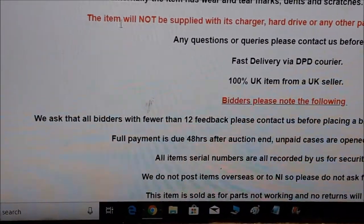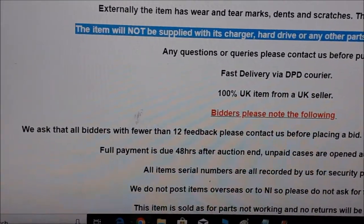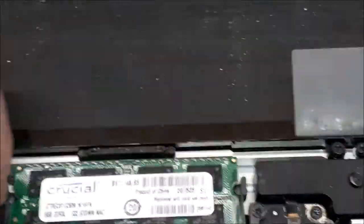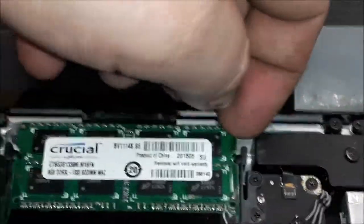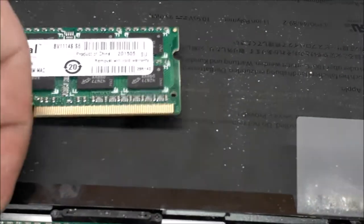Look, the item will not be supplied with a hard drive or any other parts. Well, I like it. First of all, he said 8 giga memory. So let's check the memory. 8 giga, yes. However, underneath, we have more 8 giga memory.